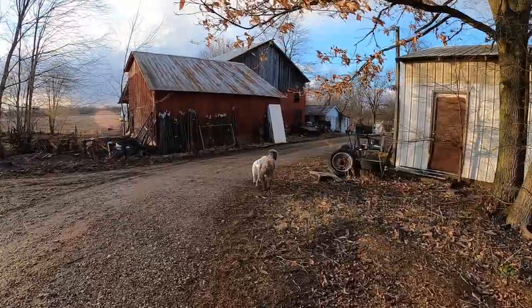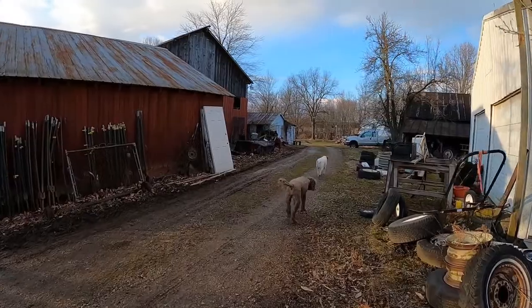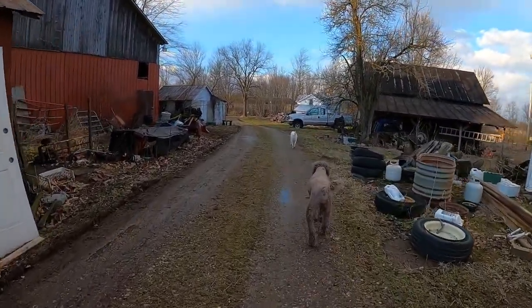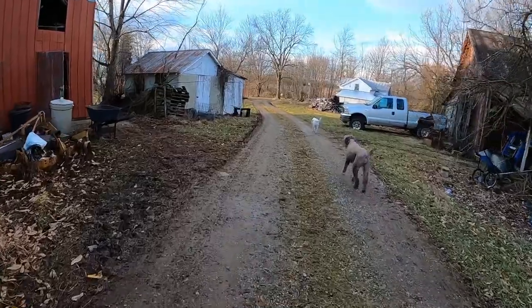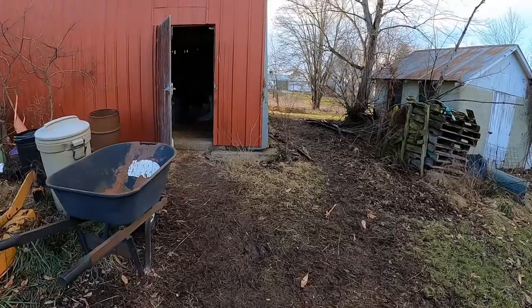Chickens. They are the ones that do not stay near the coop, and they go off to the barn, and they head to the barn to lay their eggs. Smelling a little skunky today.